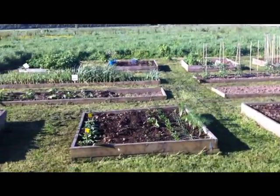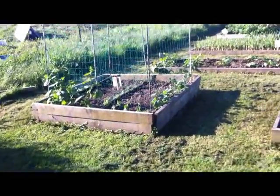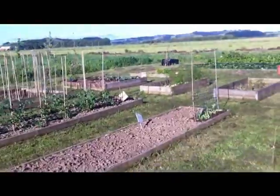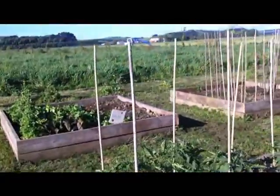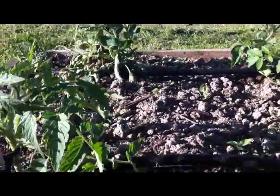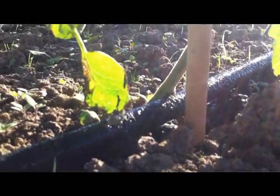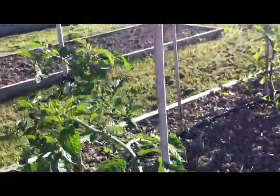I've watered most of them. The melons and the cukes get watered by themselves because I've got a soaker system, and so do the tomatoes. So it's just looking so much better for having been mowed. It's just a lot better. See the tomatoes are being watered. Can you see that? Okay, let me show you. There's the tomatoes being watered without me doing anything. Absolutely fabulous.